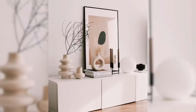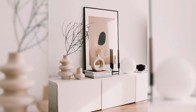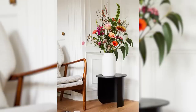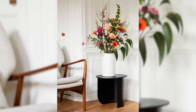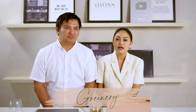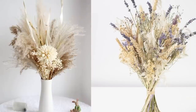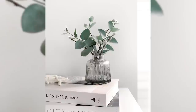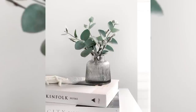Always add a natural touch, whether that's a branch, just one or two leaves, or flowers, but try to avoid faux flowers. I know that some of you are hesitant to bring in live plants because you don't have a green thumb. I think an alternative would be dried flowers or dried leaves. My go-to is actually eucalyptus. Eucalyptus, that's your best bet.